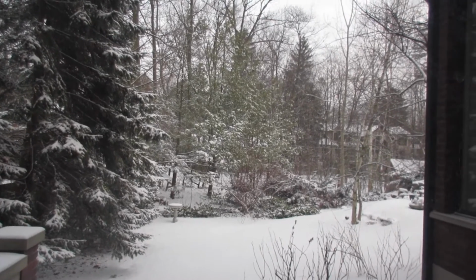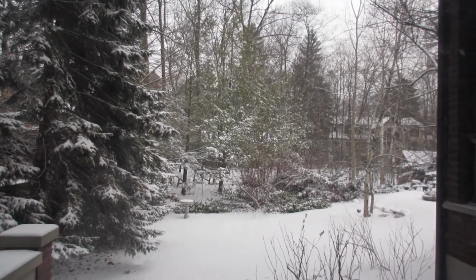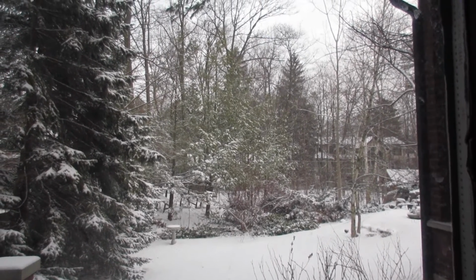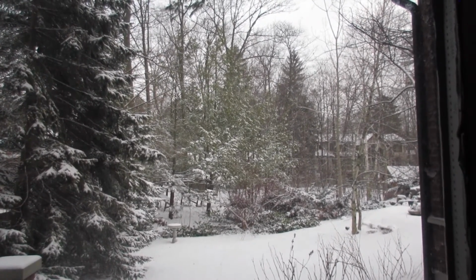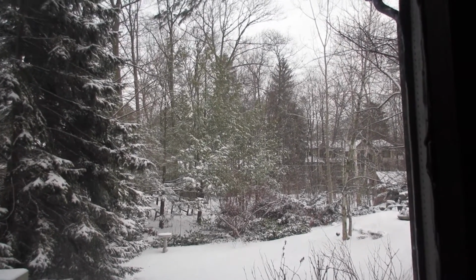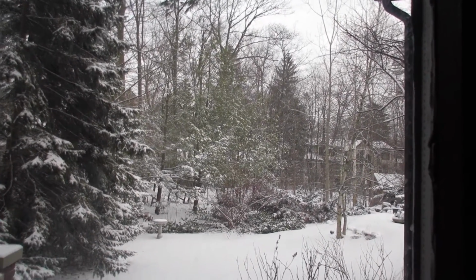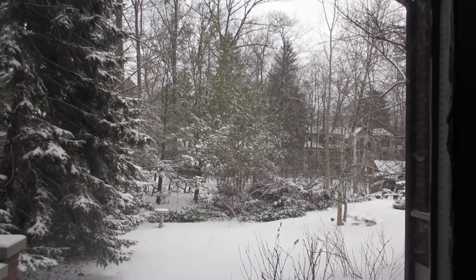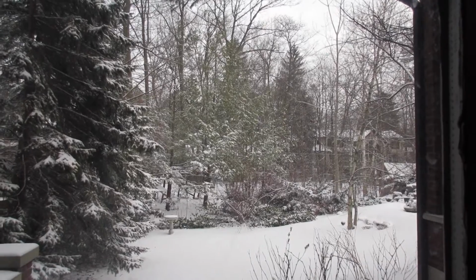This is our backyard, and this is what I stare into. And look at it, this is where I got my inspiration. It just was so peaceful and quiet that day, and with the snow, I'm like, wow, it's so enchanting, and ding, the idea just came into my head and I got so inspired by this scenery.